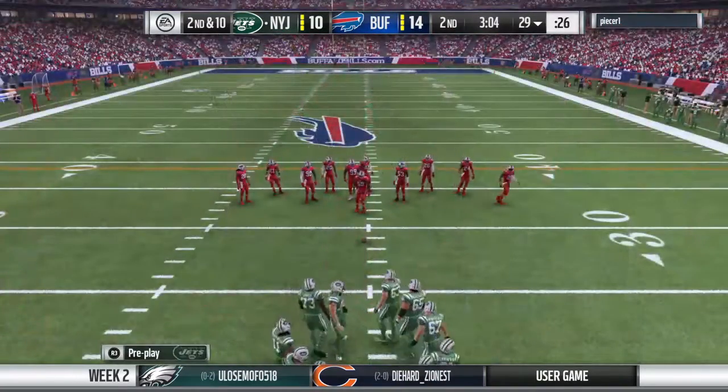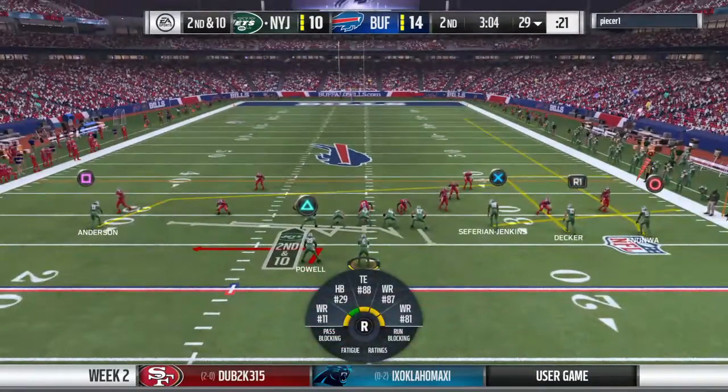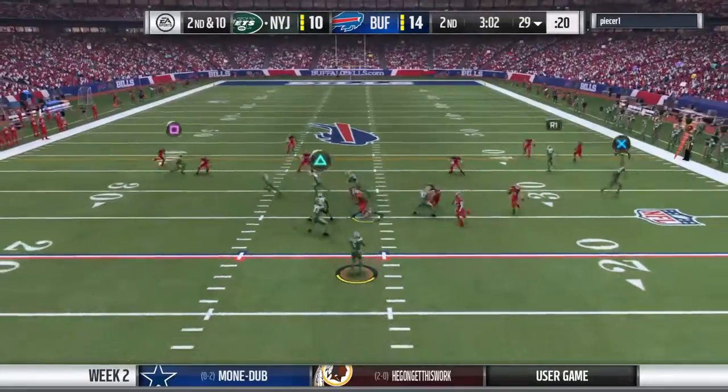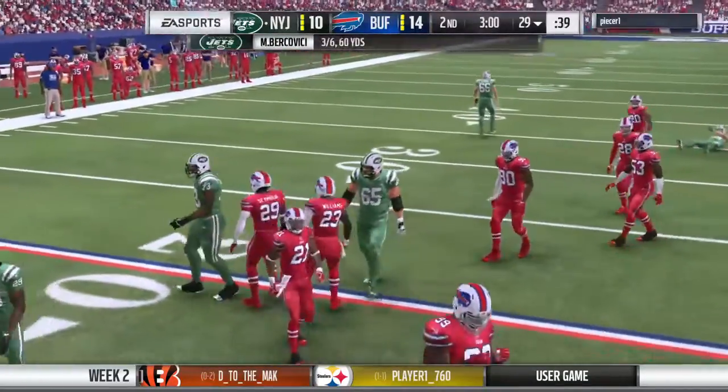So 2nd and 10 here. And on the outside, they're playing press coverage. He'll try again with the arm here on 2nd down. And that one got tipped. Kind of threw everything off.